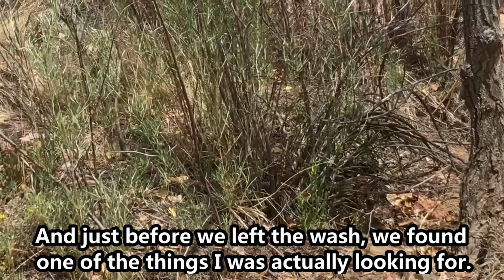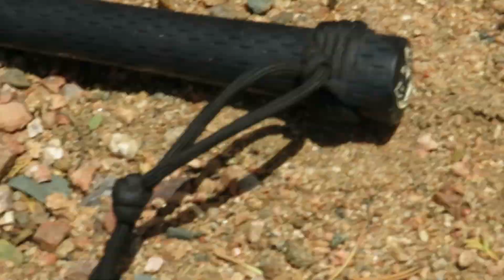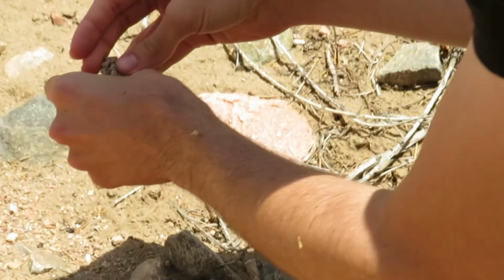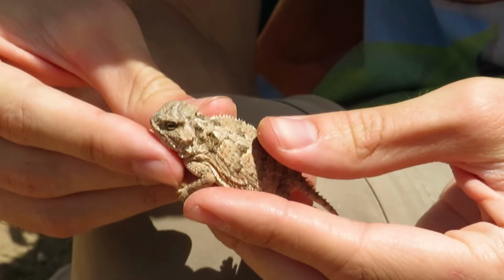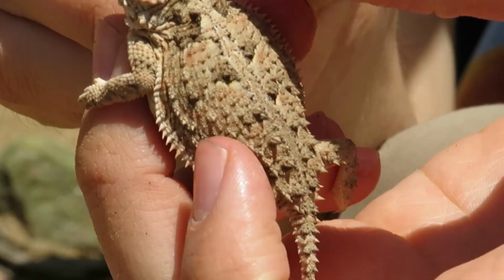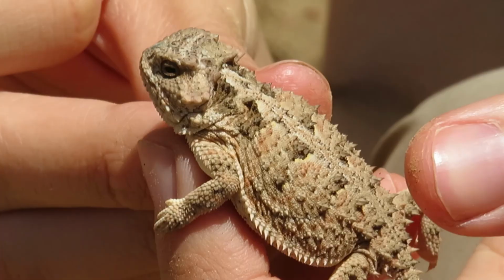Now, we've got ourselves a little shorthorn lizard here. He's adorable. He's got some lovely little sandstone peachy colors on his back. Oh, dude, come back here. Don't run away yet. So there's three or four species that live out here. And this one, you can see why he's called the shorthorn lizard, because he's just got barely his little horns right on the back of his head. The other species usually have a much more impressive crown of spines.